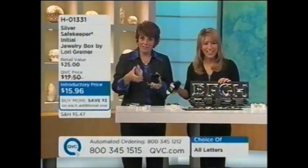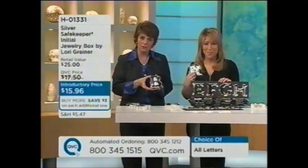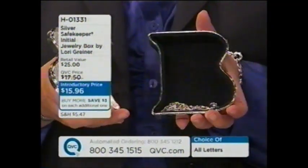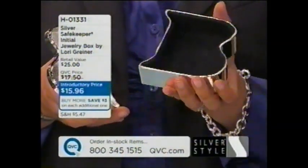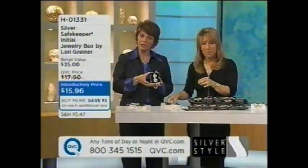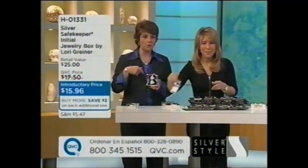Heavy, solid, beautiful silver on the outside with the lacquer coating so it'll always stay shiny, lined with Lori's anti-tarnish lining on the inside. Remember, she's the original who first brought us this anti-tarnish lining. And by keeping the lid on and keeping your jewelry in there, it'll keep it from tarnishing 25 to 40 years. We're going back to our phones.